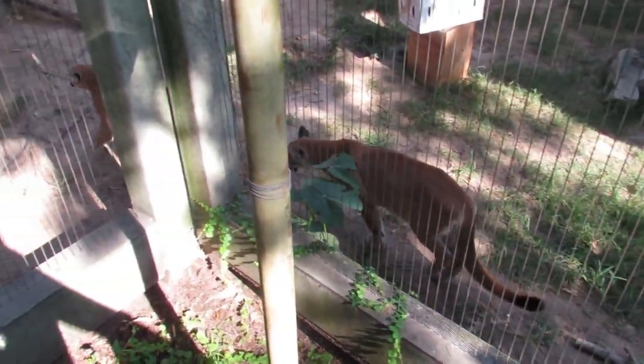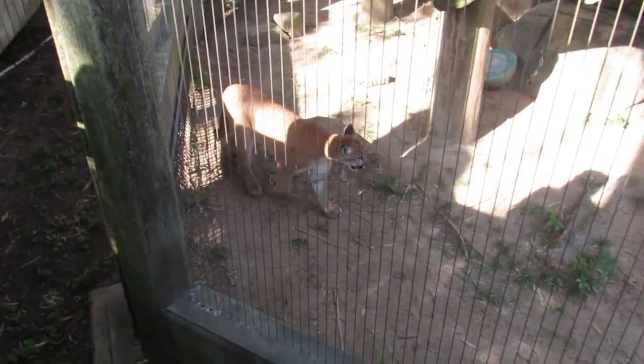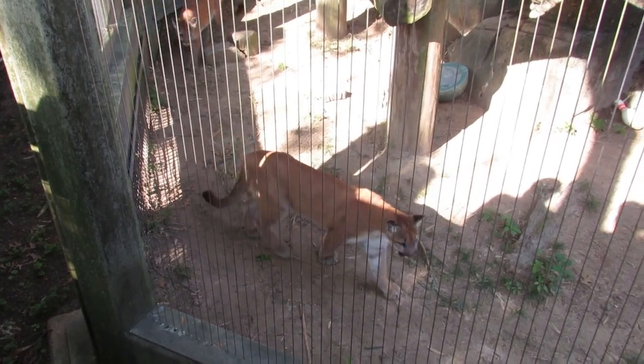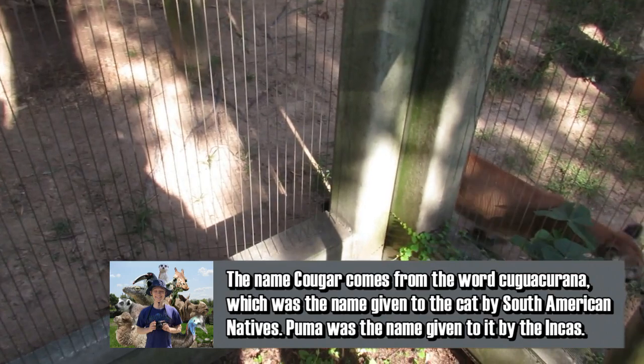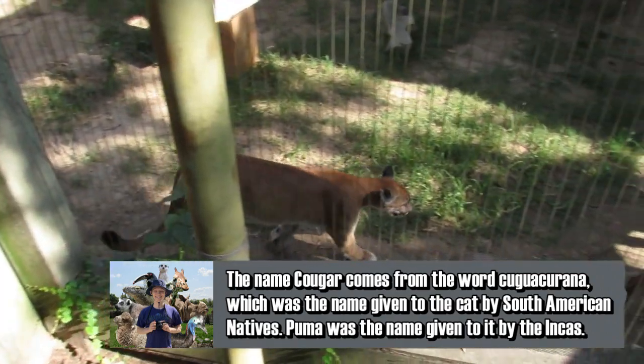All 4 were brought to the Memphis Zoo, although it seems that the other 2 cubs have moved on to new homes. The name mountain lion came from early Spanish explorers who referred to the cats as Gato Monte, or simply Leon, which was eventually combined to be mountain lion.